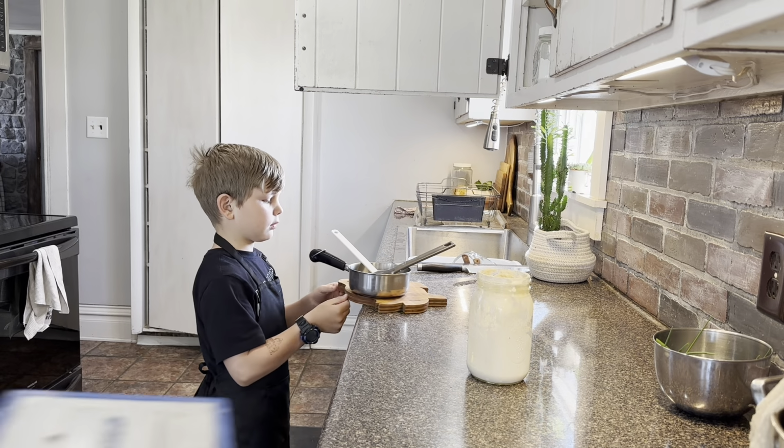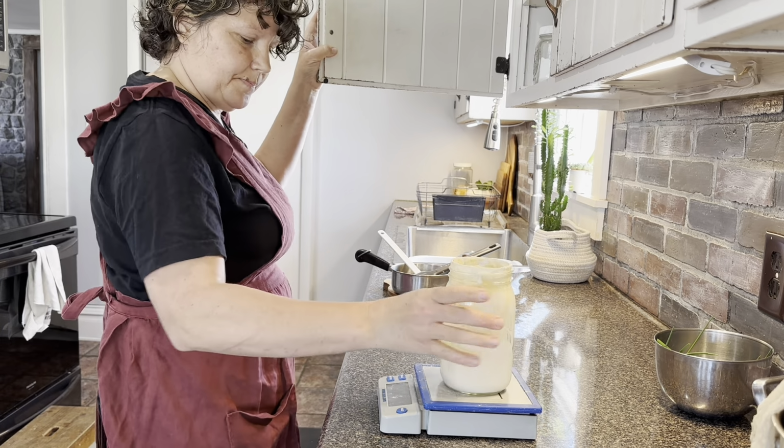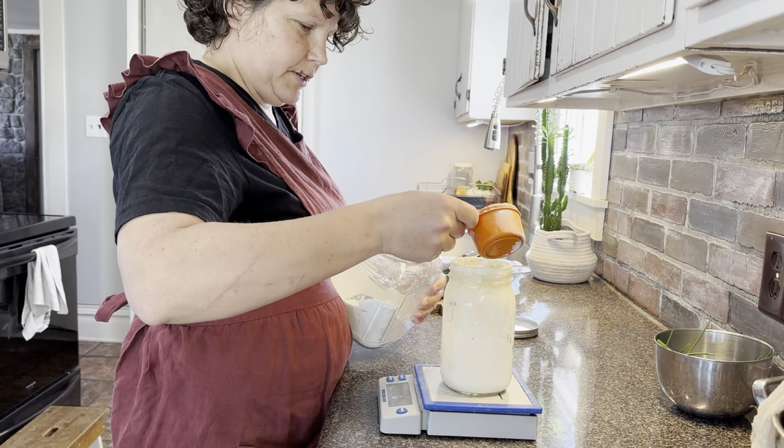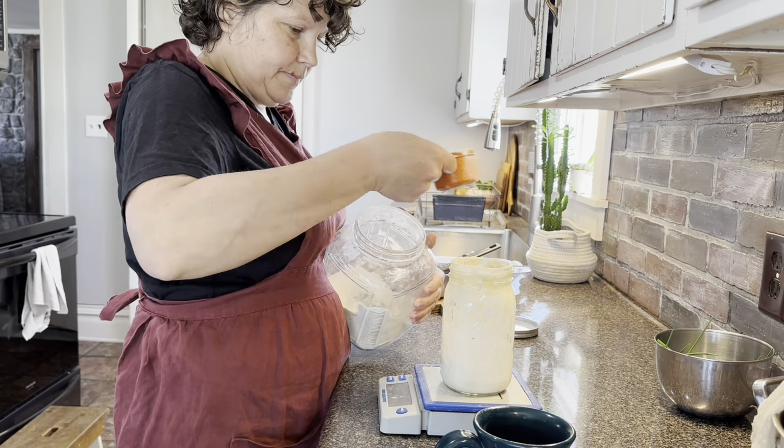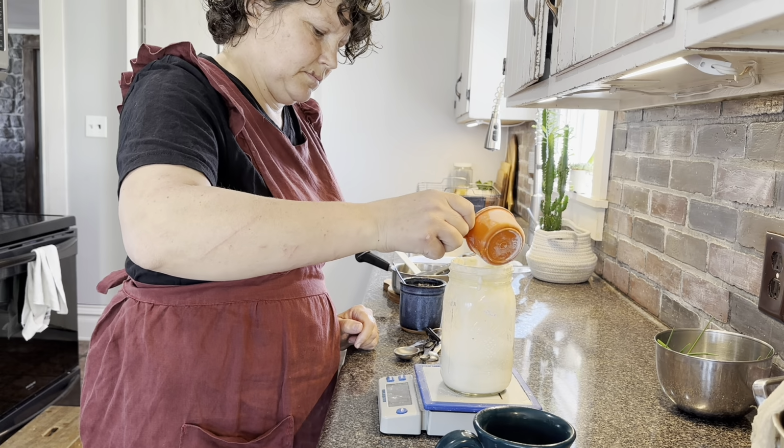Do. Or maybe just rinse them. So now I'm just gonna feed my sourdough starter and set it back on the counter so that we can bake bread later this week.